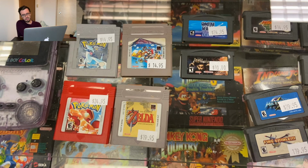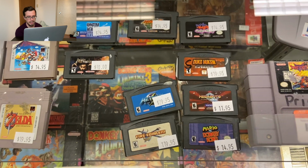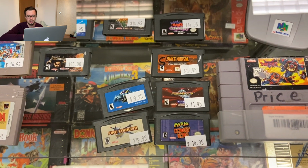Metroid Fusion. That's a $50 game if you find it in the box. I was lucky to find it for $20 out in the sticks. Loose, yeah, probably way less than $30 if I had to guess. What else have we got? Metabots, Mario vs. Donkey Kong. I can't tell you the price on that.